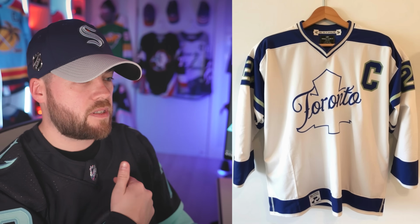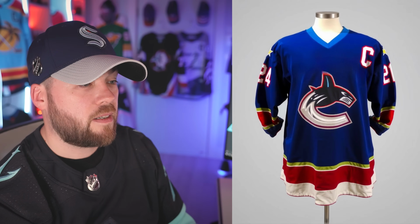Toronto Maple Leafs. Is that green? I feel like there's a very desaturated, almost clay green in there around the C and in the numbers and stuff. No, this one's going to be a miss for me. Okay, Utah, really not that different than what they just released other than the logo. I think the neck is pretty similar. The stripes are pretty similar. It is what it is.